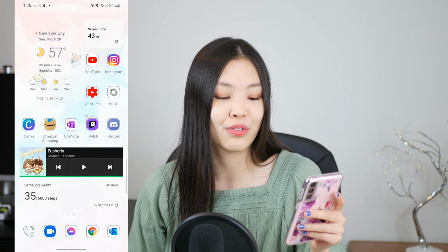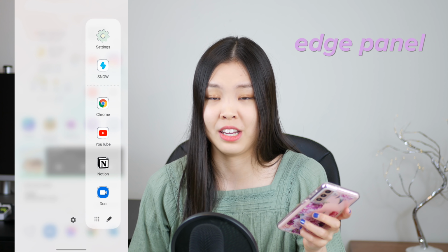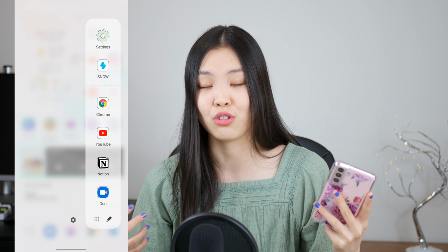Okay, and of course, I have to mention One UI, which is a software overlay made by Samsung. Typically, different Android phone companies will make their own software overlay, and in Samsung's case, it made One UI for all of its phones. And in One UI specifically, there are some pretty cool features that I want to point out. First of all, there is this little sidebar thing. I think officially it is called an edge panel, but I just call it the sidebar. Right now, I put some of my most used apps there so that it's very easy to access them.